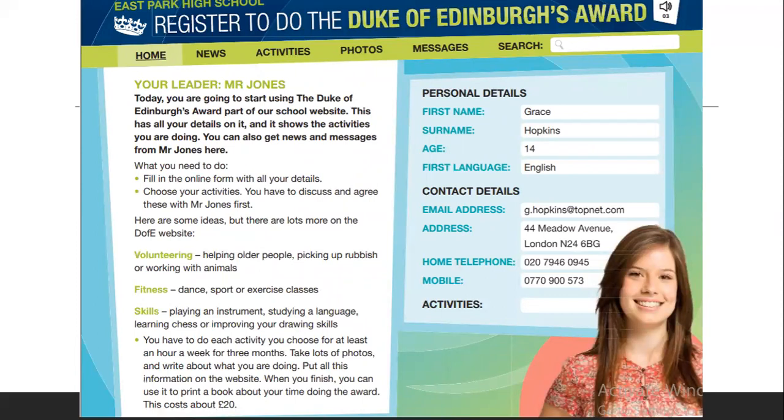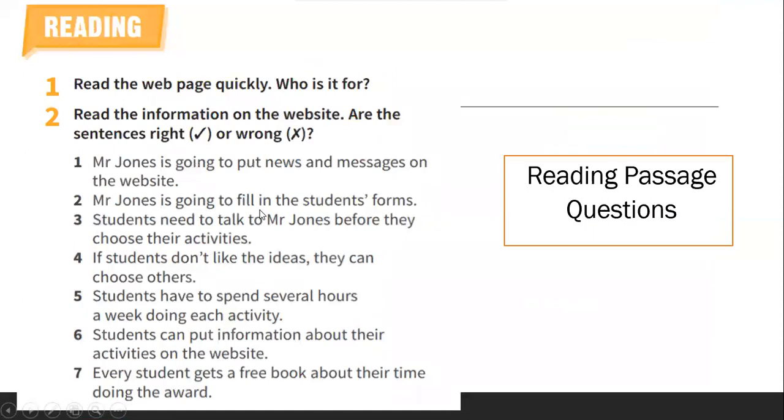We also read this passage about a website, right? Oh, I remember this. It was about a website where students have to participate in different activities, and there's an award that they can actually win. We talked about the different types of activities, which include volunteering, fitness, and skills. I remember we had to complete the reading passage and the questions.